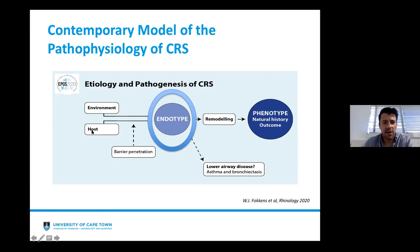Before the endotype, researchers were trying to essentially focus treatment on the host immune system, looking at genetic and epigenetic factors, as well as various environmental triggers. But this approach essentially is impractical due to the vast heterogeneity of the field. And to simplify things, we now focus on the endotype, or the type of inflammation, which really influences your medical treatment as well as surgical treatment, which we'll come to.